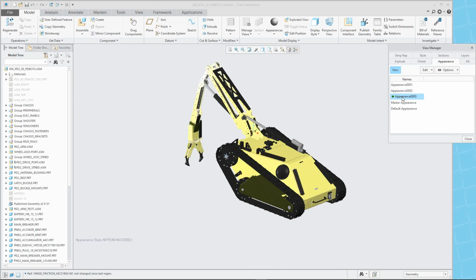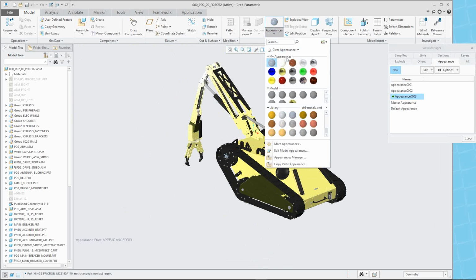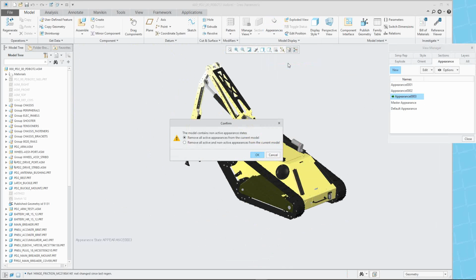And there it is. So now I'm going to simply begin to edit it. At this point, I can go into appearances. The way I want to do it is to start from a clean slate. So what I'm able to do is go in and clear the assembly appearances. When I select that, it gives me this pop-up menu that says the model contains non-active appearance states.